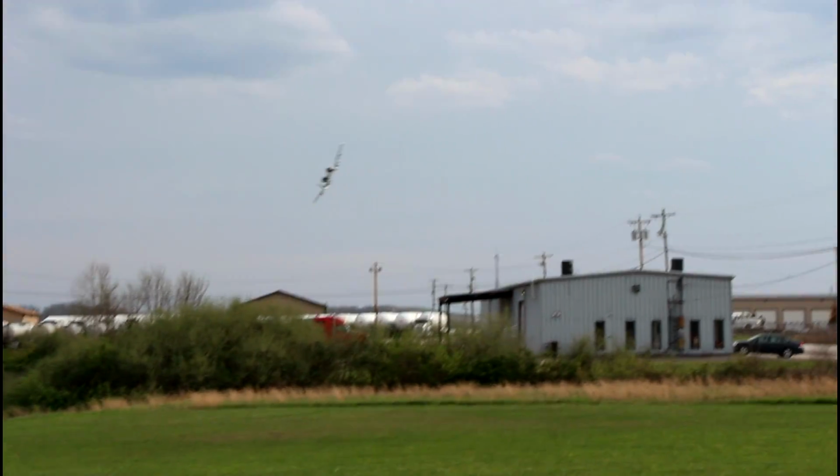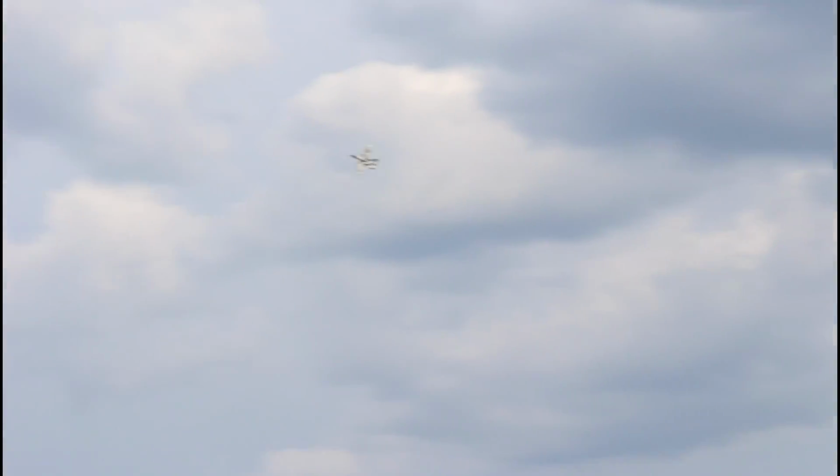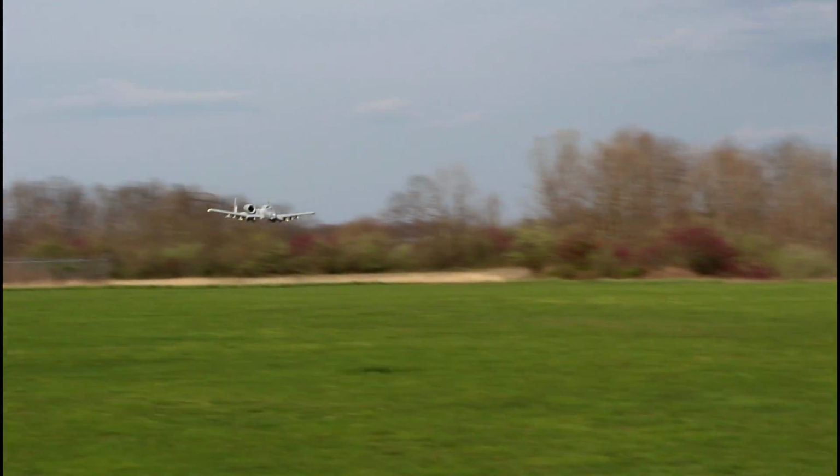Not that you'd see a Warbird like this doing a lot of knife edging, but I feel like I have a ton of rudder authority. Kind of, yeah. I mean, I can kind of hold it. Doesn't want to hold like an Extra or something, obviously. Look at that nice low pass.